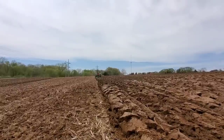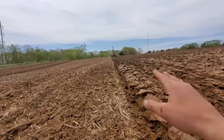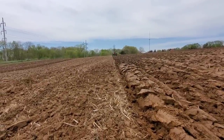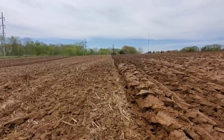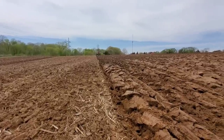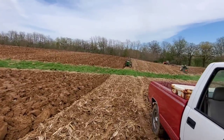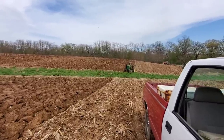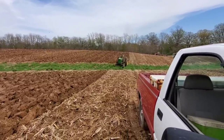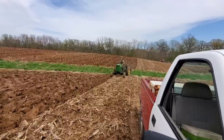Boy, I don't know. Ted's not getting his furrow quite clean. I don't think he's got her set quite right yet. He said he was having problems with it. He got here late. Ted's plow was doing pretty darn good, but that Oliver now, man, that thing is dialed in, let's put it that way. I'm going to have to move the truck after this pass here. Here comes the 4020.